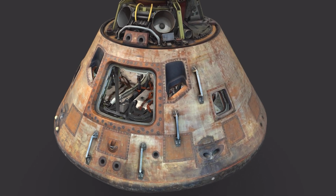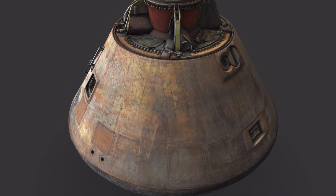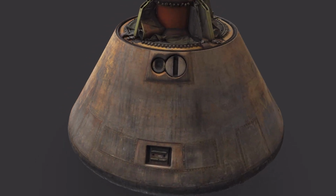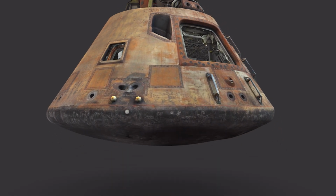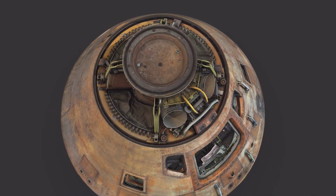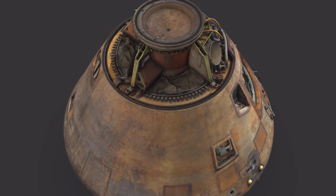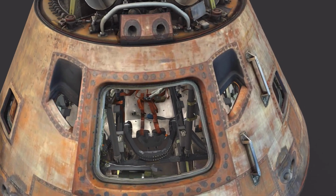It's kind of dome-shaped. It's got a hatch for getting in and out, and it's got windows for looking out. It's very smooth on the outside. On the bottom, it is sort of roundish. It's got a heat shield, which we'll talk about later. And on the top, there's a docking ring to connect to the rest of the spacecraft, and a place for parachutes to come out later on.